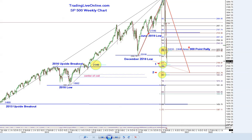And if we look over here at this large range from 2016, these are coming in right about the center of the coil. Now, the center of coils can be magnets for testing, also the upside breakout areas or downside breakout areas as well. But if you take a look at the center, you can see how often the price would trade around it. The price moves down through the center and comes back up and down and up several times right in there. And if we keep following that, we can see that eventually the price retested that center just before it finally broke out to the upside and then continued up.